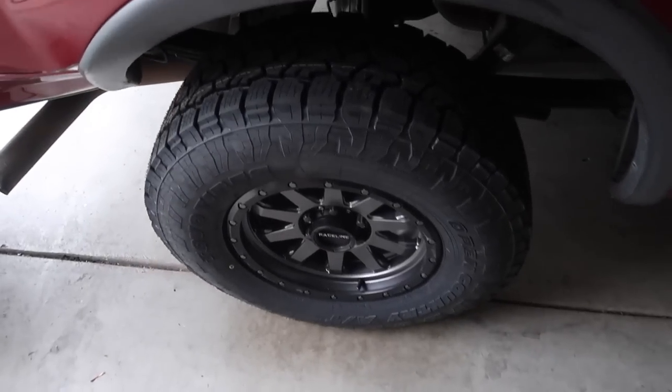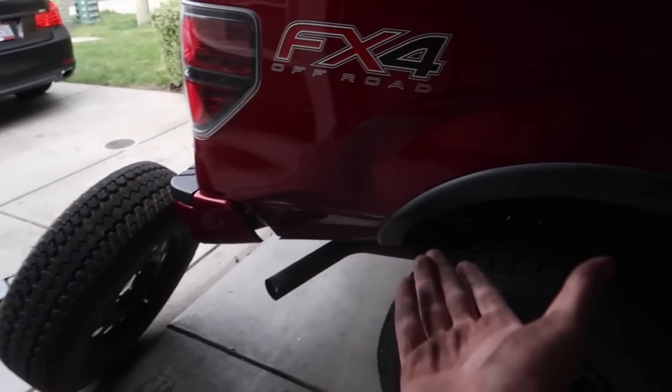Now that we have the new wheel mounted, let's go ahead and just put that spare one back up in the bottom of the truck.